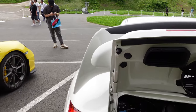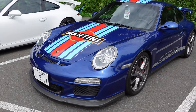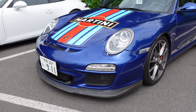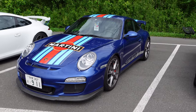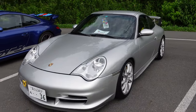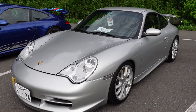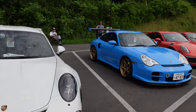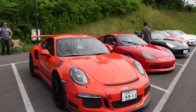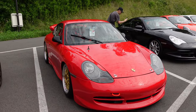So sick. Yeah, the Martini livery on the 997.2 GT3 looks really good. Now you can see what I was mentioning about the different lip on the front there that the 0.1 RS had over there. He's got the 0.2 lip on it. Silver 996 GT3, super underrated. These are going up in value though. 996 GT3, severely underappreciated, really cool car. Got the RS, another 996, another 991.1 GT3 RS. Just keeps going and going here at the Experience Center.